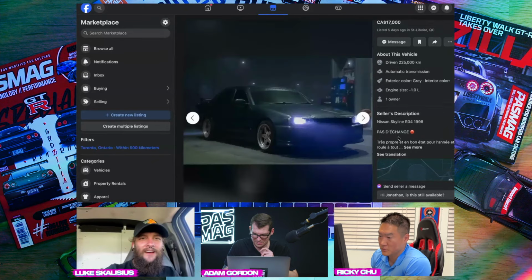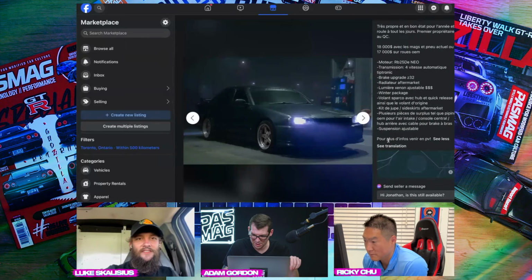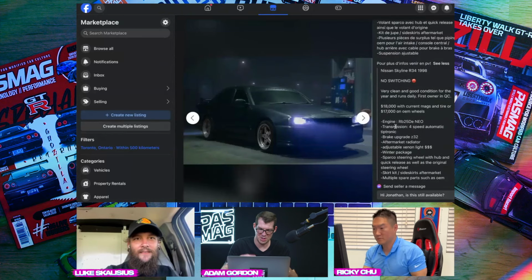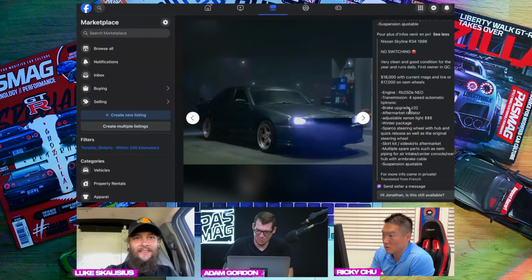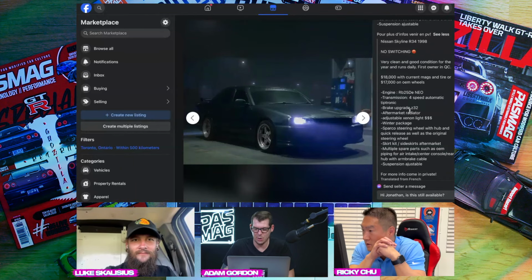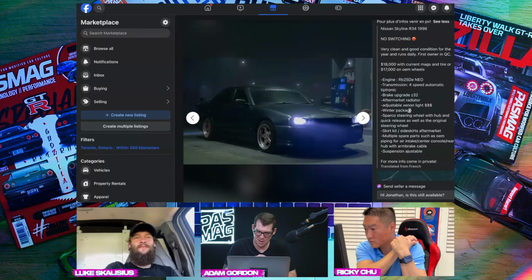Okay. Is this description all in French? I'll be able to translate it. There we go. No switching. Hey, no switching. What does that mean? I don't know, man. Very clean and good condition for the year. That's a great trope. Runs... probably means no daily. No trades. Yeah, oh yeah, no trades. Probably what it means. 18,000 with current mags and tire. I guess wheels. 17 on OEM wheel.